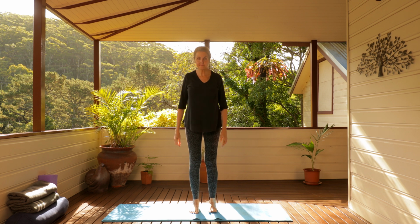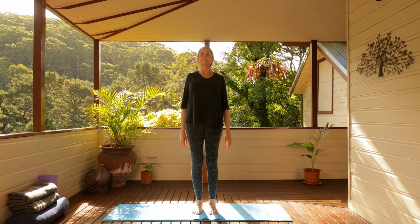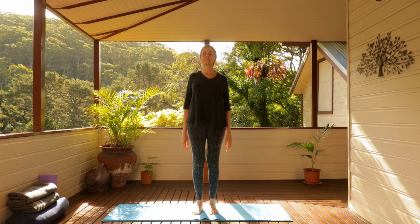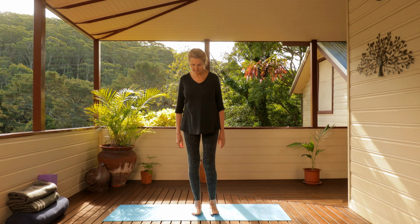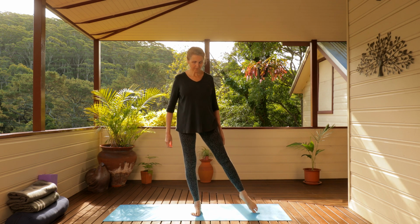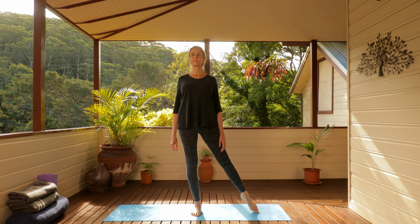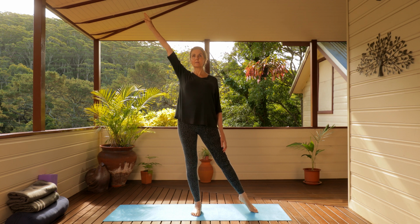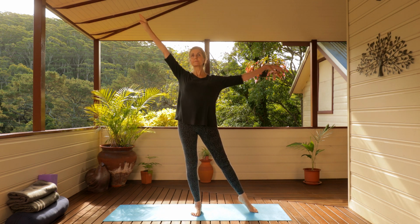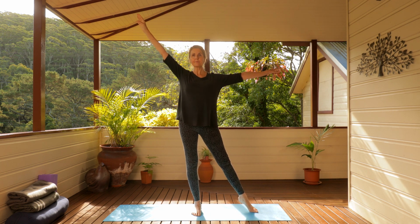Because I'd like to take this to the next stage so that the balance is challenged still further. What we're going to do is open the right leg out to the right so that the big toe is just brushing the floor, and we're going to reach the left arm out in a diagonal line of force from the left fingers to the right toes. Bring your right arm out to the side. That's just a counterbalance. It's not really doing anything. It's just helping you counterbalance.